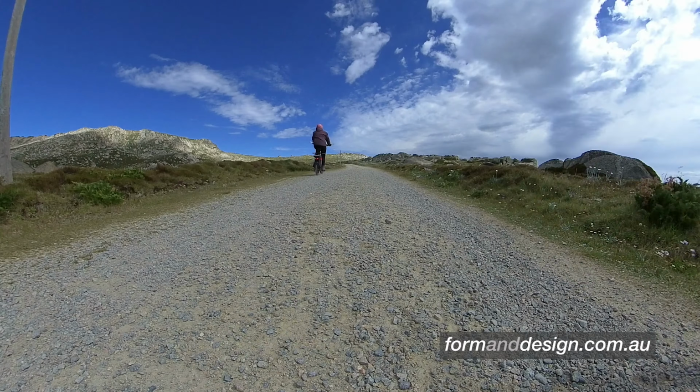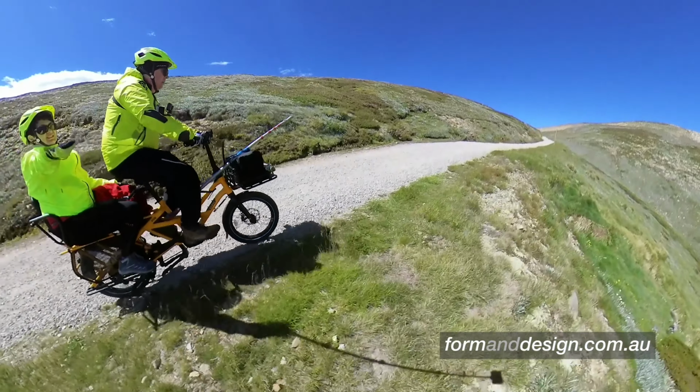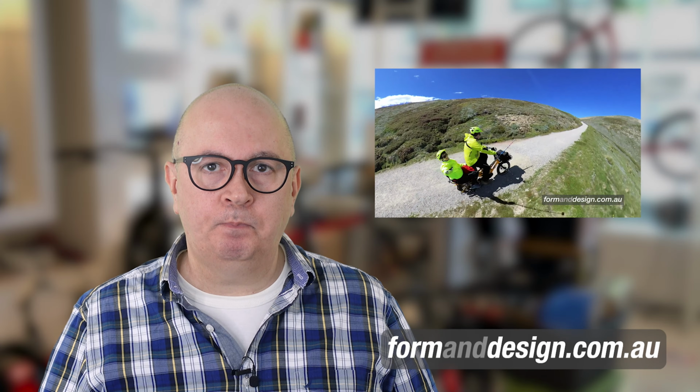With low torque motors, your speed really drops fast when you start to go up a hill. And with high torque motors, your speed doesn't change as much going up a hill. I did a video on the TERN GSD going up to the highest mountain in Australia with my wife as a passenger. There's a link to that video on the screen above. I could not have done it without an e-bike and without a high torque motor.